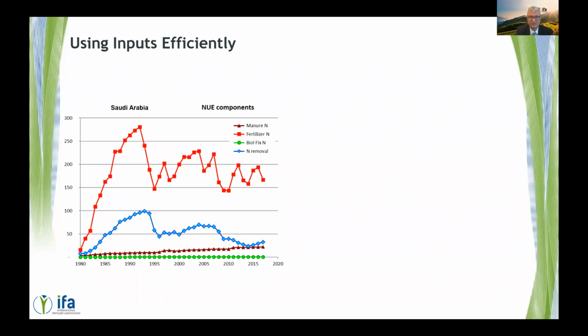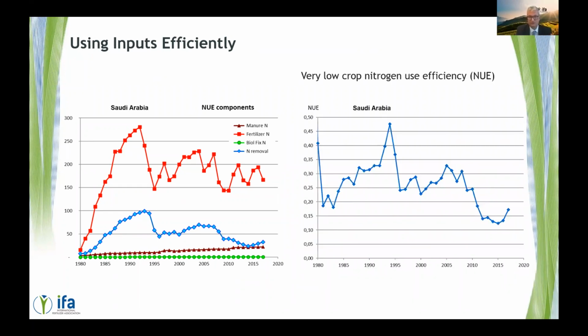So as far as input efficiency is concerned, let's have a look at nitrogen use efficiency, which is basically the ratio between the output, what has been removed with the harvested crop, and the inputs. And here you see the trends for Saudi Arabia from the early 80s until 2017. So the blue curve illustrates what has been removed, which reflects the crop output or crop production. And the red line, the evolution of the mineral fertilizer input, the brown line, the input of nitrogen through manure recycling, and the green line, biological nitrogen fixation, which is negligible in the region. And if we calculate the ratio between the outputs, so the blue line, and the sum of the inputs, we get the evolution of nitrogen use efficiency.